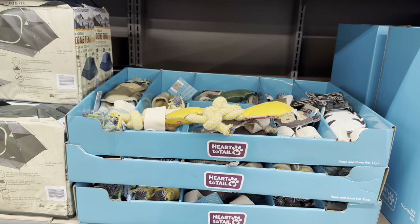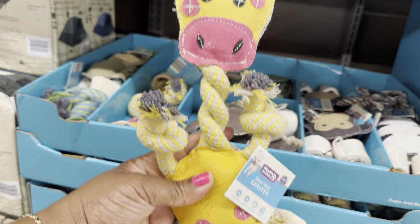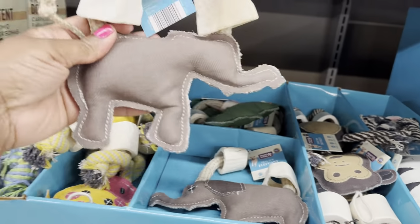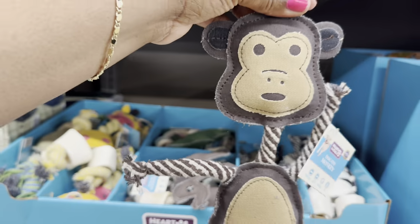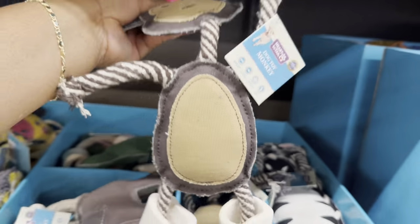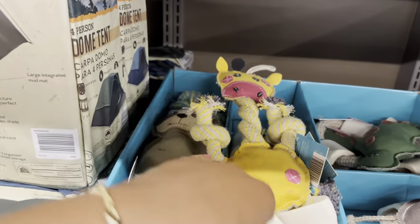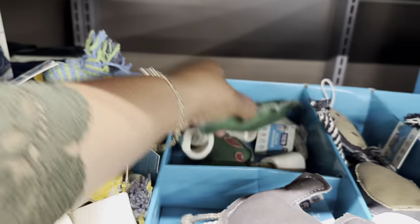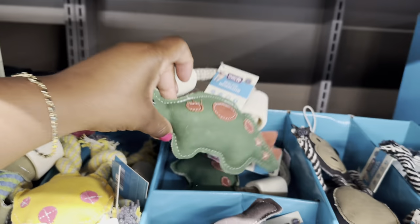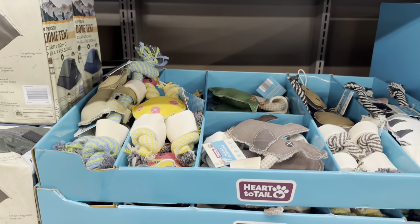Heart to Tail rope and bone pet toys, $4.99. Oh my goodness. Got that one. This one. I think I found my funny one. That's my friend. Love that. And we have this one. These are too cute. Then we have this one. Oh yes, whatever you want, guys. I'm sure it's something in here that you will like. They have a lot of different ones. For $4.99, great, great deal.